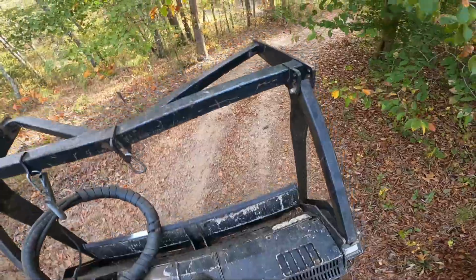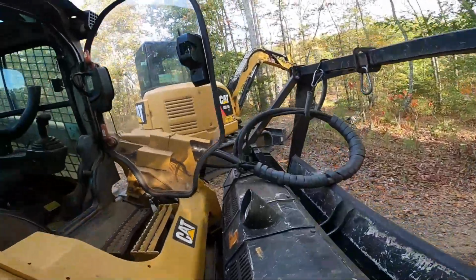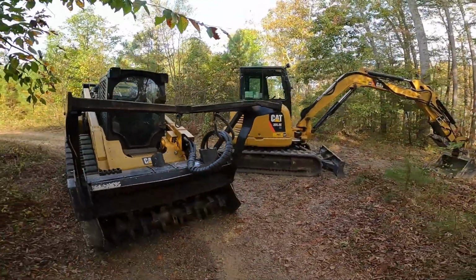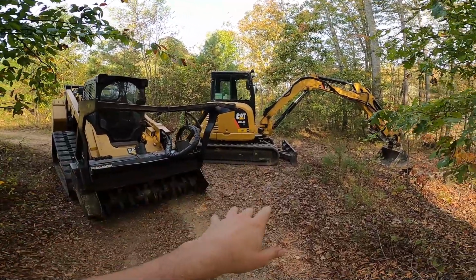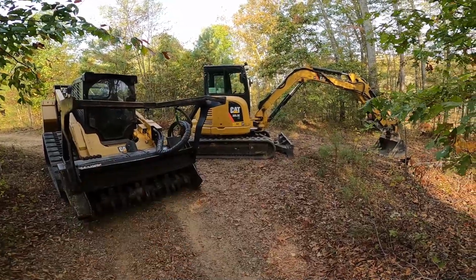All right, I got two cats out in the wild here. That's what we got. So got both my machines here. It sucks trying to run both because they're for eight hours apiece. That's how I try to charge it out, by the day.